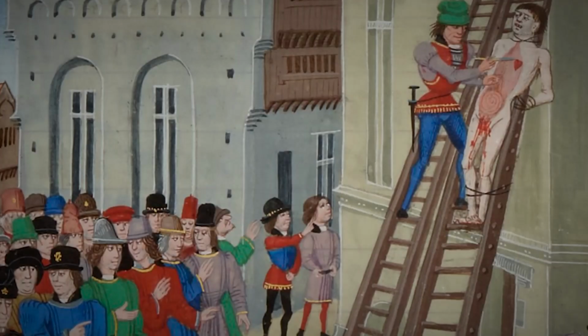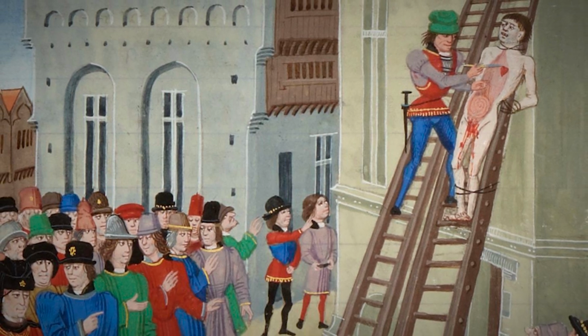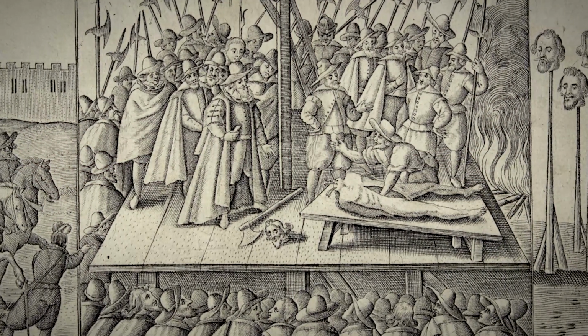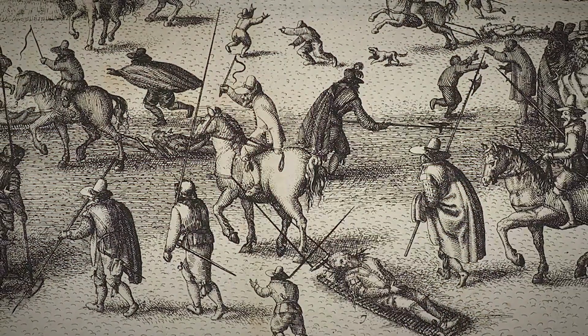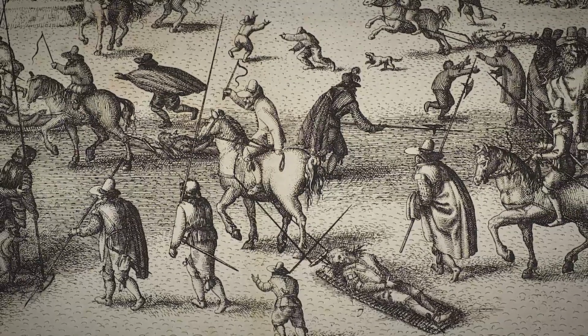However, the most extreme form of execution was death by hanging, drawing, and quartering. This brutal method was reserved for those who had committed the most heinous crimes. It usually took place somewhere outside the city. First, the victims would be hung by the neck until they were almost dead, and then they would be revived and placed on a table where their body would be cut open.